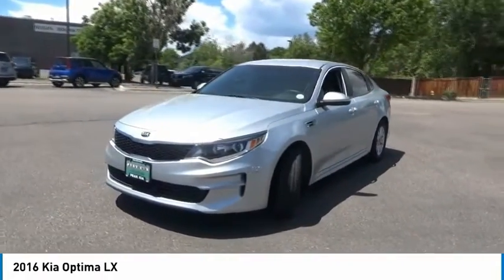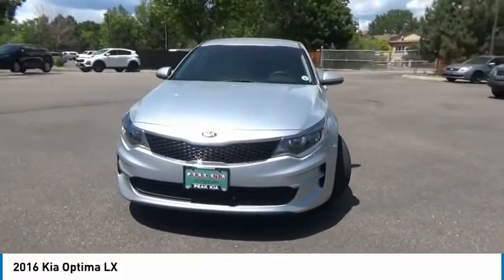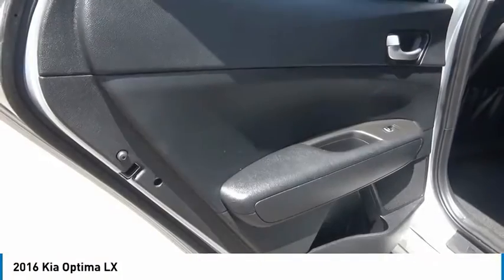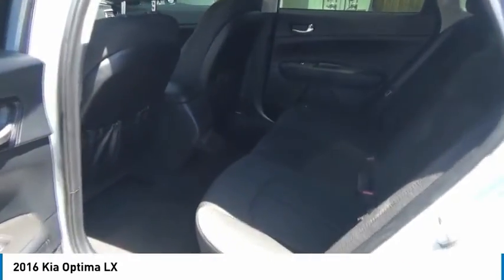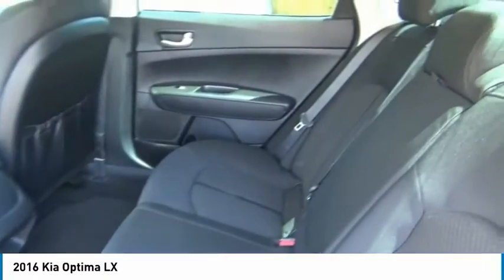This vehicle has less than 40,000 miles. Here are some of this vehicle's great options: trip computer, day-night rear view mirror, outside temperature gauge, carpeted floor mats, perimeter alarm, four-piece floor mat set, power rear window sunshade. Your new ride is just a phone call away.